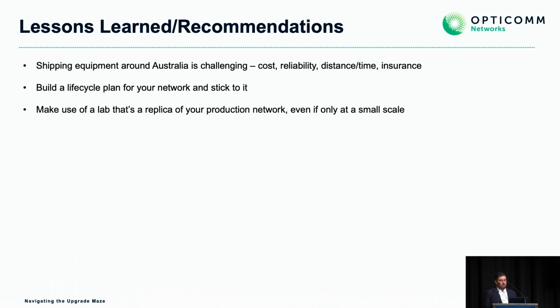Make use of a lab that's a replica of your production network. It doesn't have to be the world's biggest lab. It doesn't have to span Australia. You could even start with Container Lab, as Tim mentioned before. It is something we have done. And we also then built the physical lab to ensure that we could accurately test it. But I can't stress how important this is. Find a way to convince your bosses, or if the bosses are here, trust me, it's great. It certainly reduced my stress levels. So support your team in this.